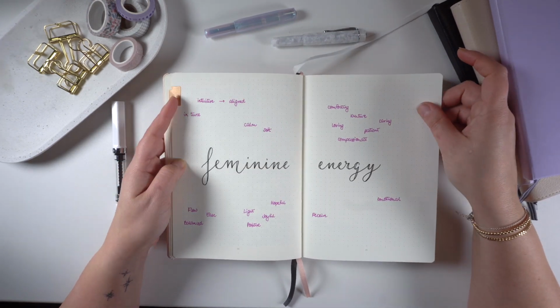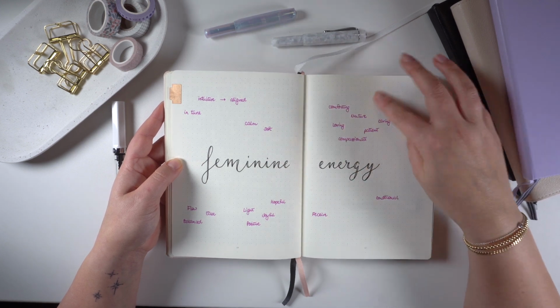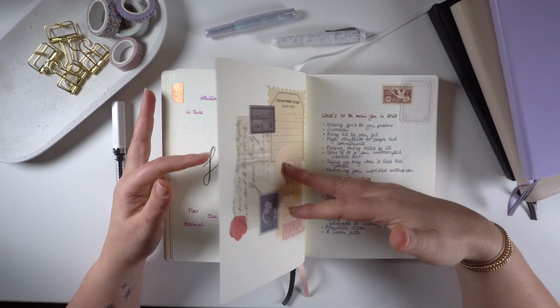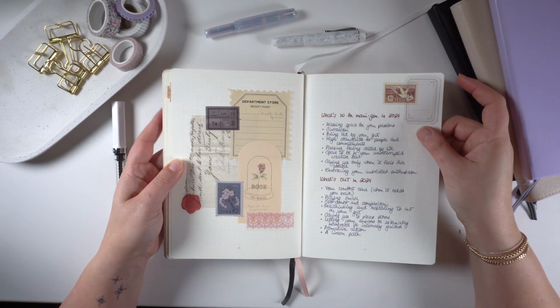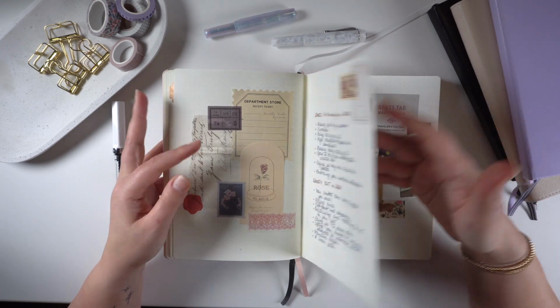Reflecting on things like feminine energy. This is something I like to do. It's almost like a mind map that I want to keep adding, and I'm going to add pictures to this as well. Again, creative spreads. I've really been enjoying doing creative spreads, but combining it with journaling and things that are important to me.